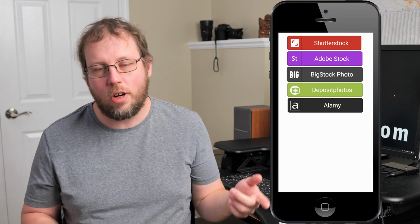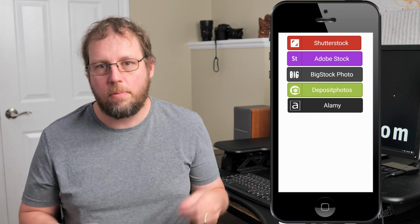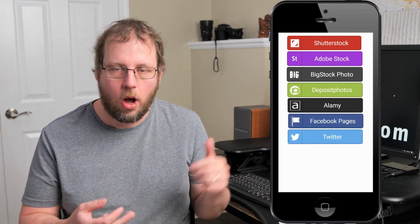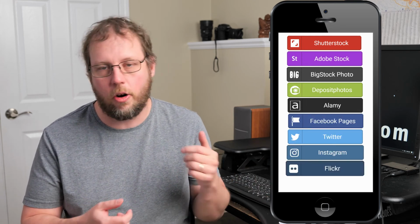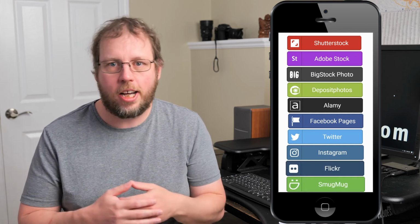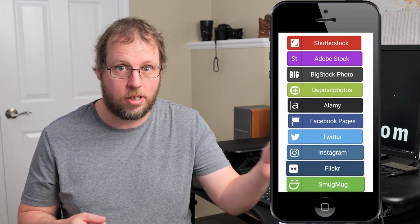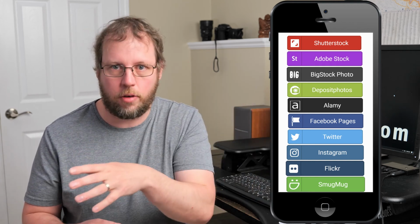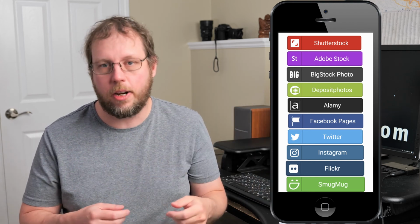In addition, the Photoloo app can also upload your photos to the social sites, like your Facebook page or your Twitter feed or your Instagram or your Flickr or your SmugMug. And you're not going to make sales directly from those social sites, but oftentimes you can drive traffic back to your photography website where you can make money from there as well.